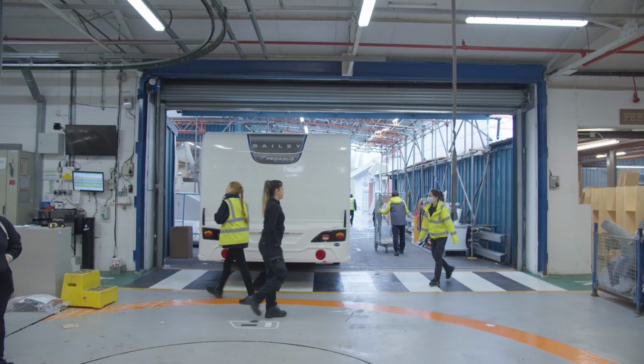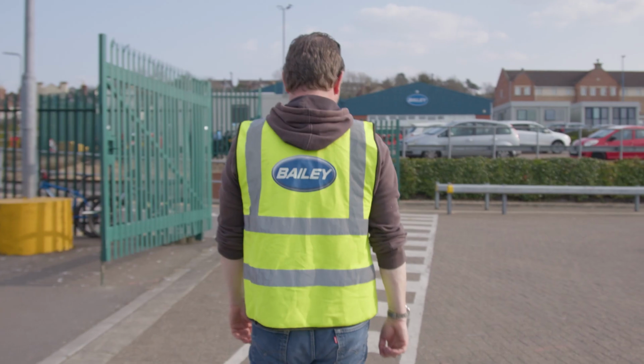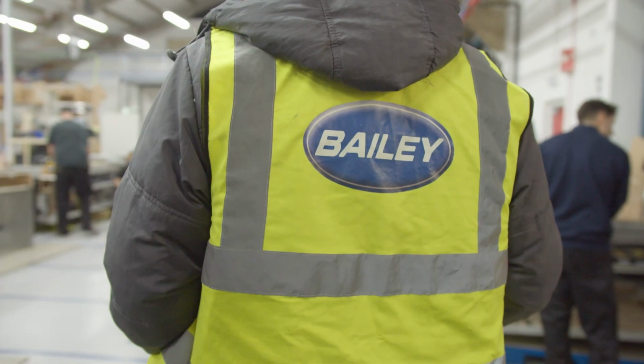We've pledged to be net zero by 2030 as part of the Bristol One City programme. In order to maximise our efforts, we formed our very own green team. We're now pioneering Bailey's efforts to reduce our carbon footprint.